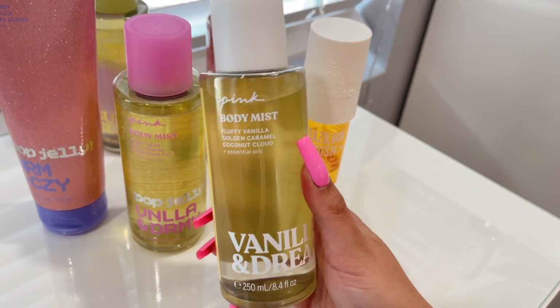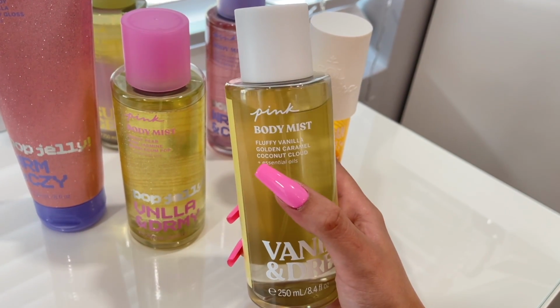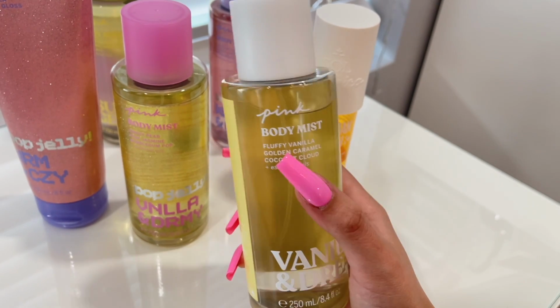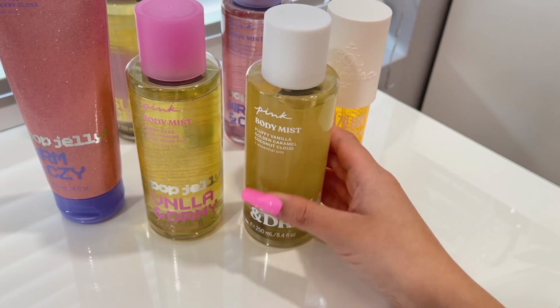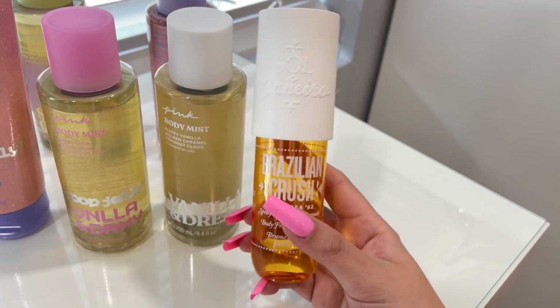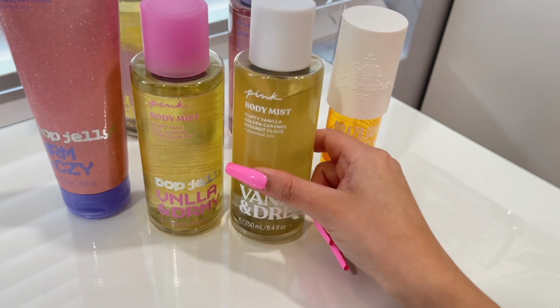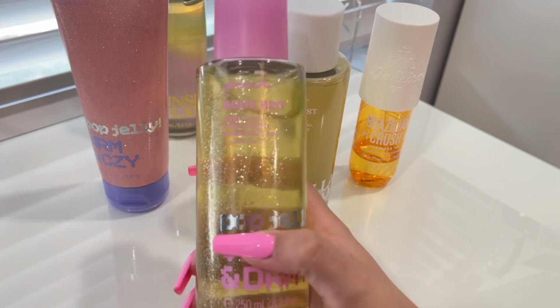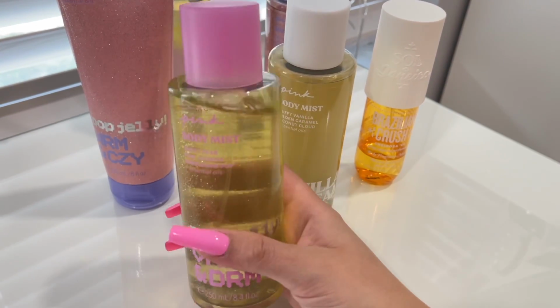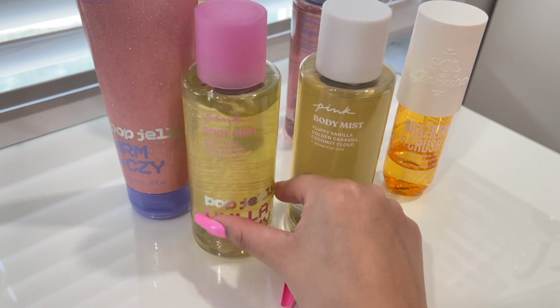I get this caramel drizzle kind of there in the dry down, and I think just the description even, coconut cloud, fluffy vanilla, just makes me think of the Cloud perfume. And yeah, I do think they smell kind of similar. And I get kind of the vibe of the Sol de Janeiro just from that caramel note in there. So I did want to mention these, even though the name on this is very, very similar. This one does have that sweet pear note. So that's definitely the biggest difference. And this one has more of the caramel, but both are really good in my opinion.